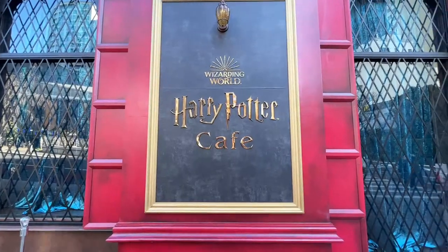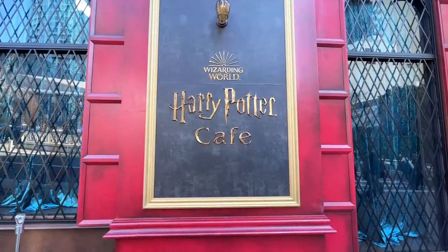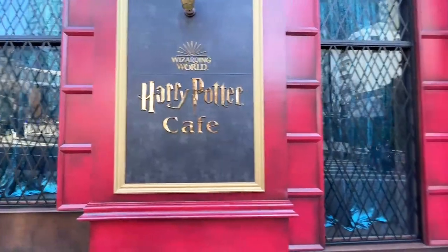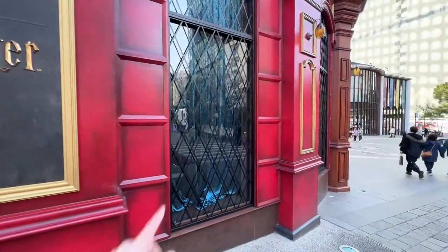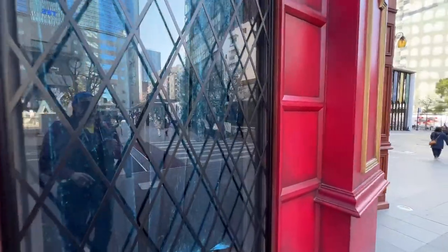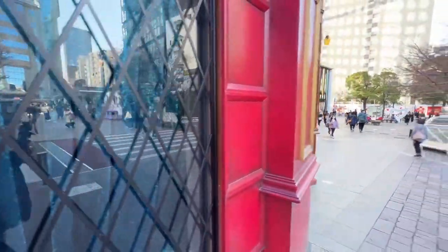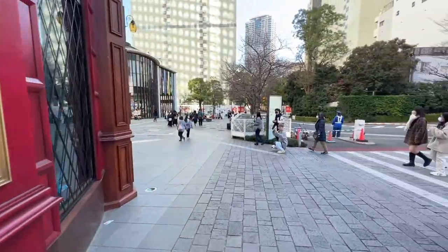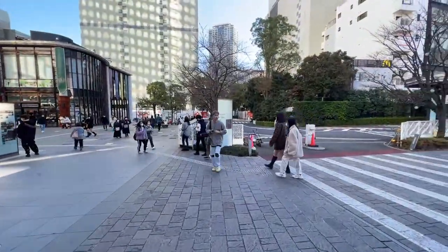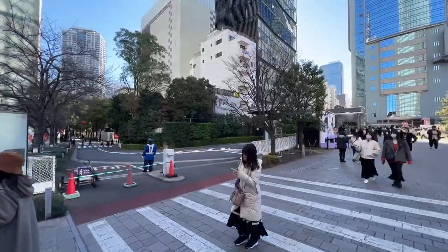I like that. That's pretty cool. Harry Potter Cafe. You can't even see inside because they got all the curtains. Those look like velvet curtains. They do. So it kind of gives you that ambiance style thing here. Oh, and if Fang was here, I just found a Macca's or McDonald's. Why am I saying Macca's?